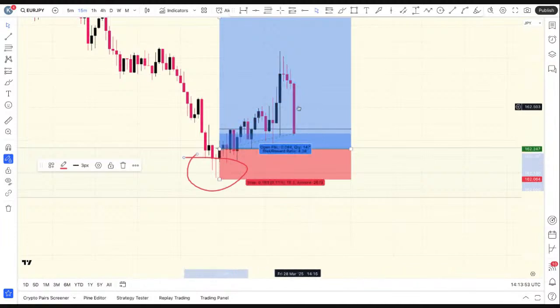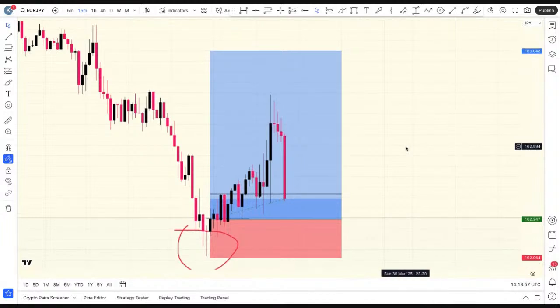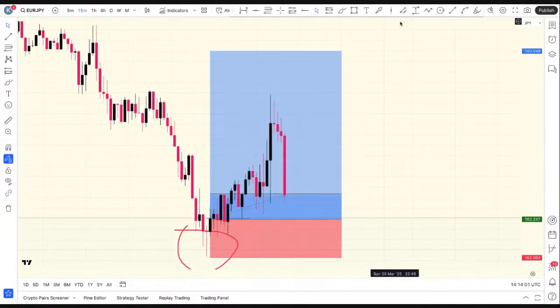Don't worry about getting stopped out at break even. It happens like that in the markets. That is how the market behaves. And I was holding it because I wanted to get the full reward.